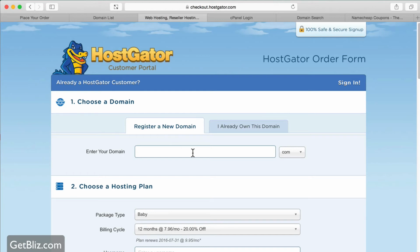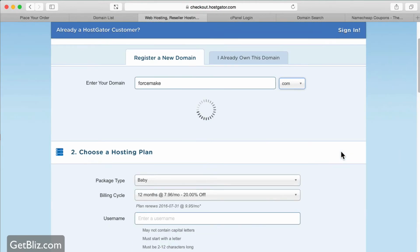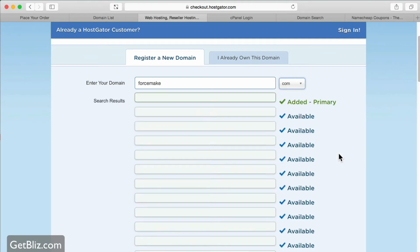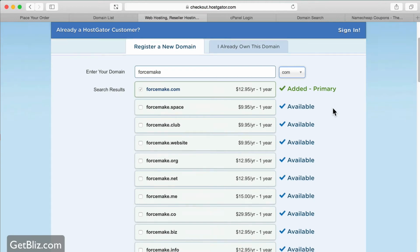So let's say that you just want to register a domain, and let's see if that one is available. You select the one that you want, .com, and it's looking to see if it's available or not. And right now it will tell us whether it's available or not. And it's available! Fantastic! For $12.95. Actually, it's a little bit more expensive if you buy from HostGator. So I would buy from somewhere else. Plus, you can get a discount with their coupon that I just told you about.